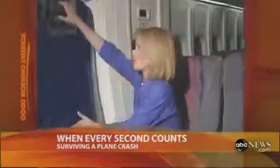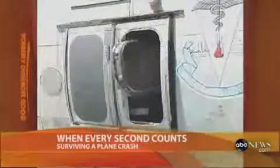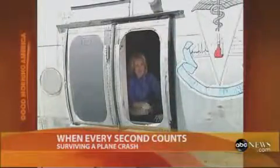If you sit in the exit row, you should really take the responsibility seriously. Don't drink too much, don't sleep during takeoff and landing, and really think about whether you're strong enough to take this 45-pound door, it's heavy, and throw it out of the plane.